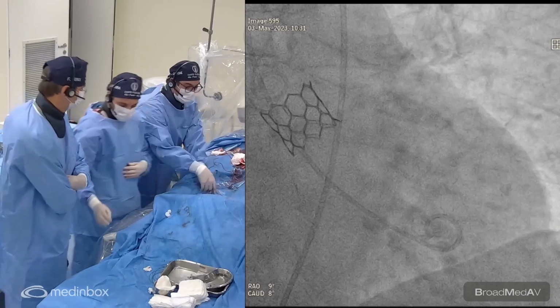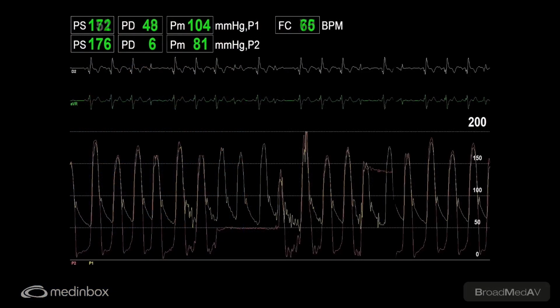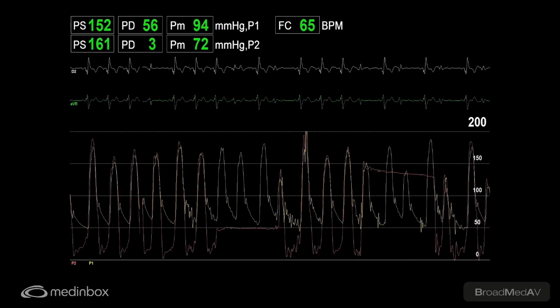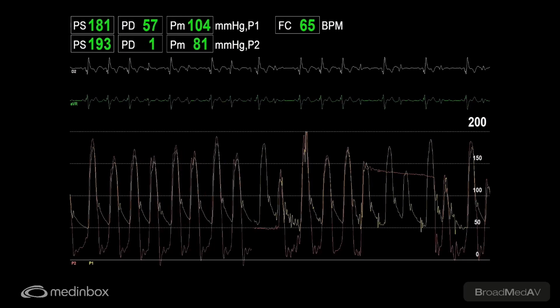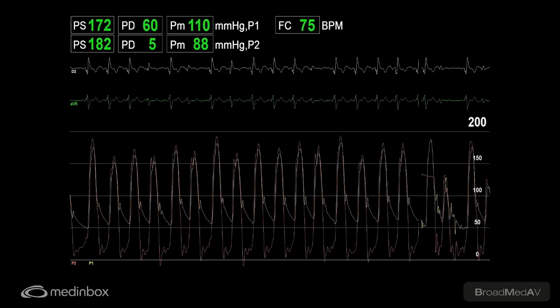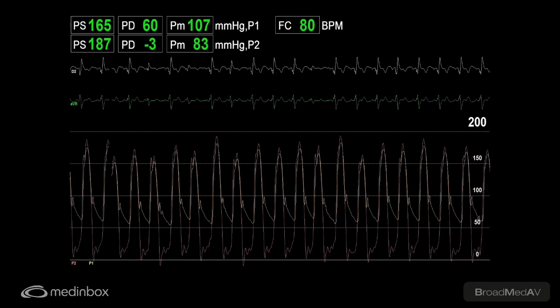Okay, let's see the hemodynamics. Just a minute. The peak gradient is about 5 maximum on hemodynamics, right? If you ask my opinion, the patient is 81 years old. The gradient in the outflow is better. It's not so far. Let's do an angio. So the patient is 81.